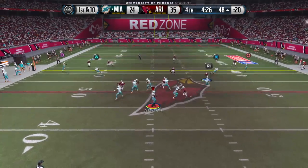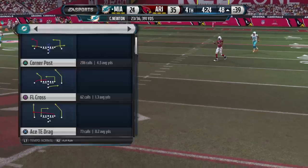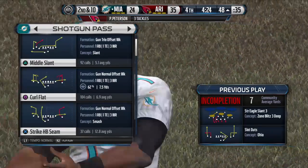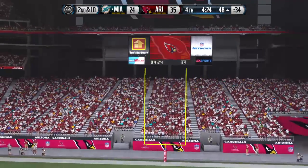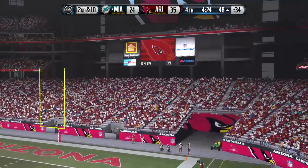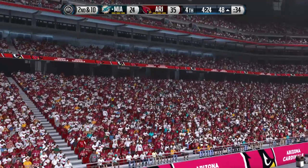Newton in shotgun formation. Throws the pass. Couldn't get it past the defensive line. Well, your teammates are really going to respect you after something like this. Anytime you're on that field as an athlete, and you give all your effort to every single play like that time, how about that? Just giving every bit of effort he can to make the catch. Not able to get it, but what a job and effort.